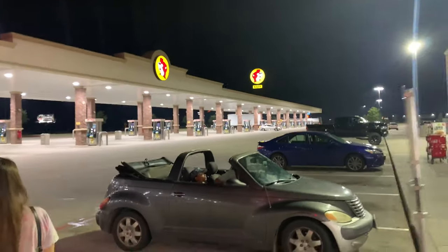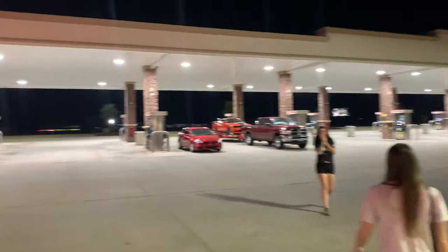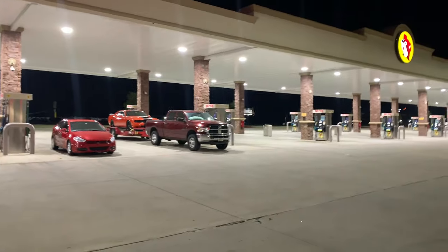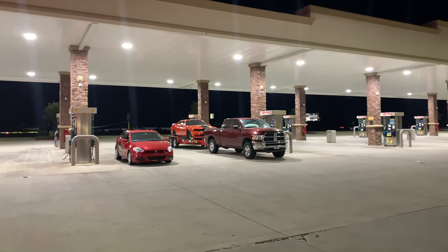Last thing I want to show you guys is all these fuel pumps. They stretch all the way down there. They go all the way down there. There's our trusty steed. So, let's get to New Orleans.